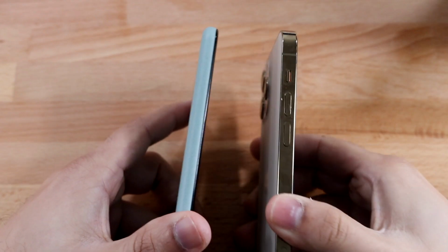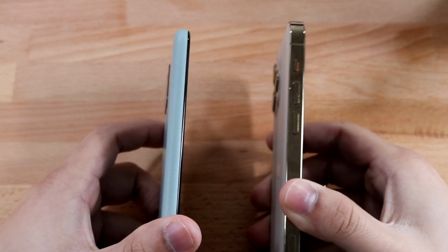That's not to say the Pixel 5's panel doesn't look good. I think it's a good panel, but I think the iPhone 12 Pro probably wins in terms of the overall panel layout. So in terms of the front, I'd probably give it to the 12 Pro. But also when you look at the sides, you start to see one of my, I guess not my biggest complaint about the Pixel 5, but something I really don't like.